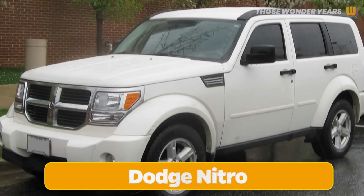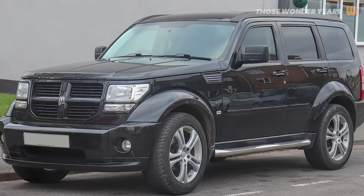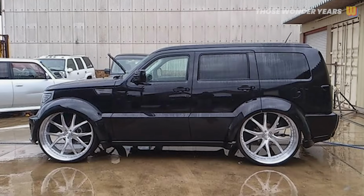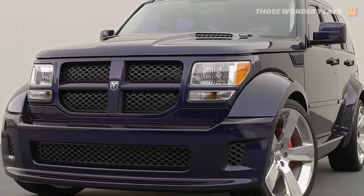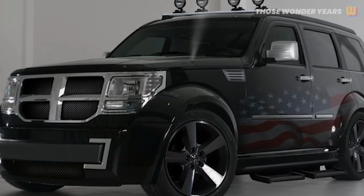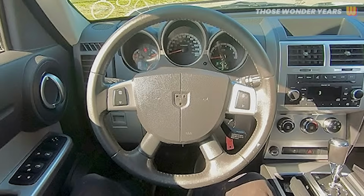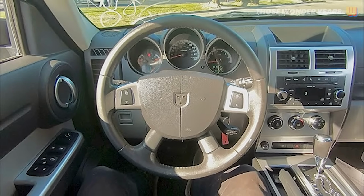Dodge Nitro. The Dodge Nitro is proof that bad ideas sometimes make it all the way to production. At first glance, it looked tough, boxy, aggressive, and ready to dominate the road. But the moment you got behind the wheel, the illusion shattered. This SUV was heavy, sluggish, and about as refined as a brick on wheels. Thanks to its stiff suspension and awkward steering, its handling felt more like a wrestling match than a driving experience.